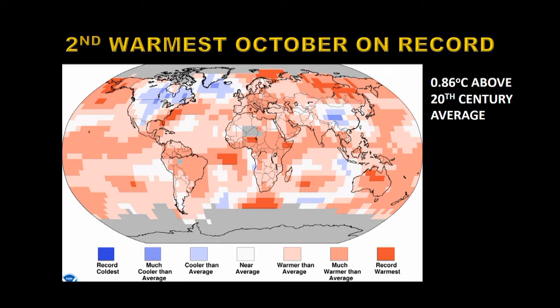Dark blue represents an area where a new low temperature record was set. The somewhat lighter blue is much colder than average temperatures. The very light blue is colder than average. White is near average. Pink is warmer than average. A darker pink is much warmer than average. And a dark red is a new high temperature record.